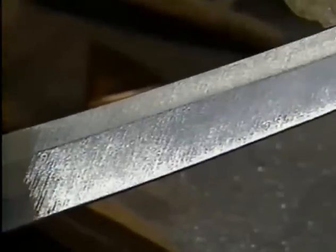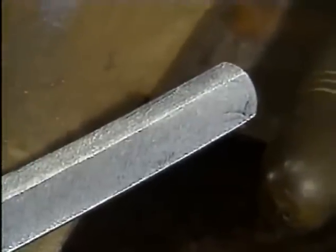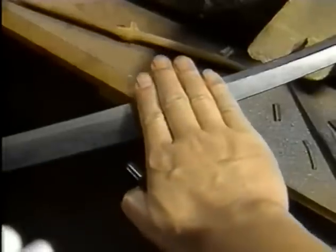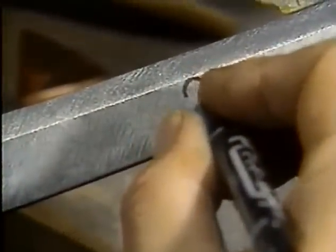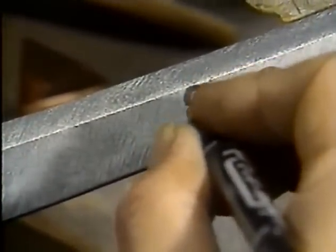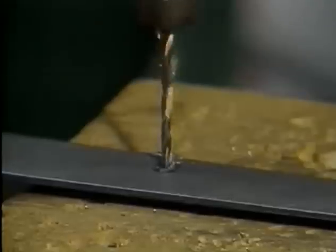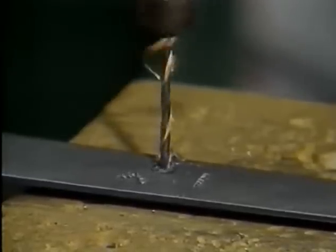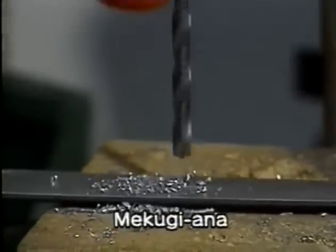The blade's tang, called nakago in Japanese, is the part of the sword where the swordsmith carves out his signature marks. Kugiana, or rivet hole, is drilled into the tang for the rivet that will secure the blade to the hilt of the scabbard. This helps improve the sword's balance.